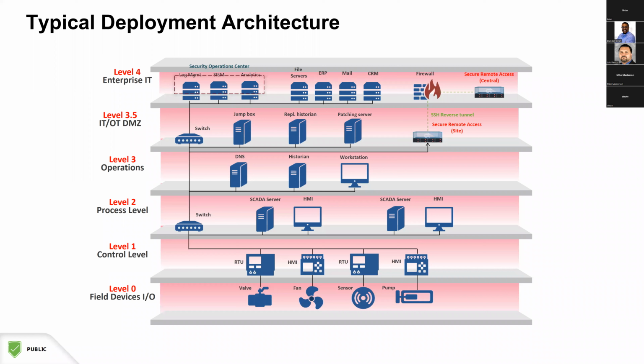Now, obviously not all customers have a true Purdue model laid out in this aspect. So a true deployment would be modified to fit how it would best fit the end user and the customer. But this example diagram is based off the Purdue model, where, when you are deploying the SRA, you have two instances. You have the remote access central, and then you have the remote access site.